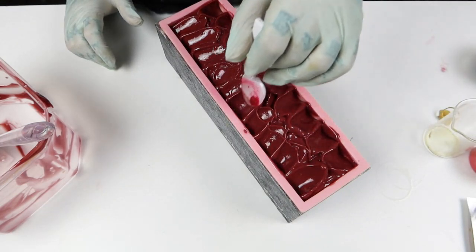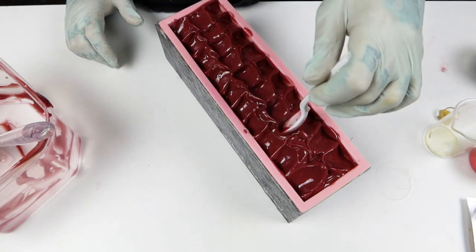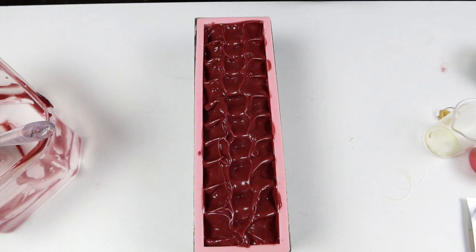Maybe it's just that one bit. It looks a little textury. So I'm just going to do this like that. Oh, that's freaking awful. God damn.